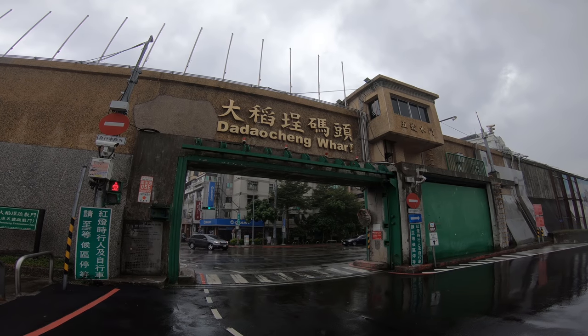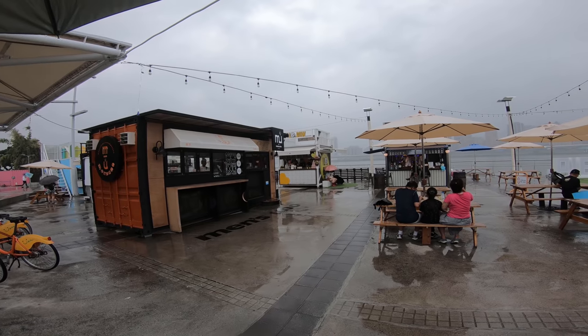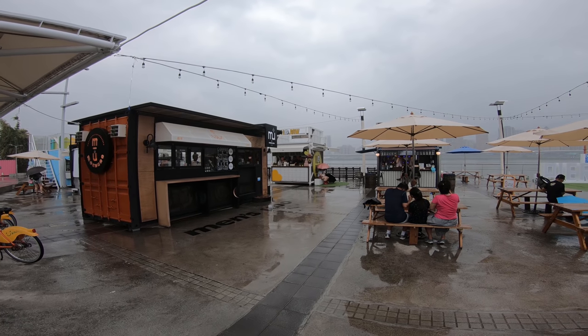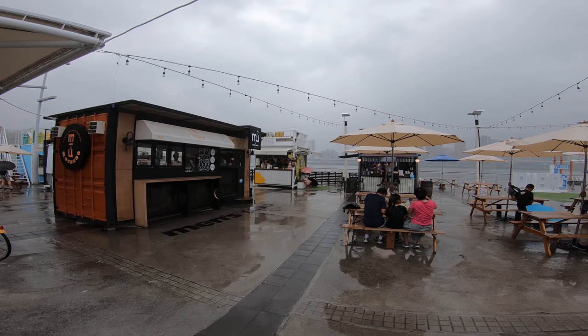Halfway up to Danshui. We're taking a break. We're in a place called Daodacheng. It's raining quite a bit, so we've been here under a roof for the last 30 minutes. We also see that they have boat trips to Danshui.